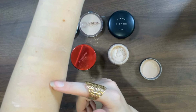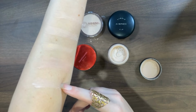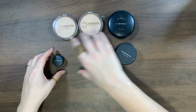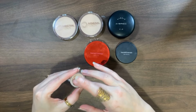Medium is very much pink, and I would even say Fairly Medium is also very pink. It's very white and pink on my skin. Let's see, and you know what? Just for swatching everything, so this is the concealer. I don't really think that this is necessary, but it's nice to have.